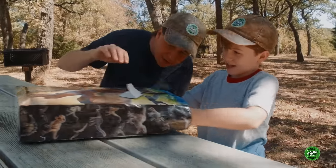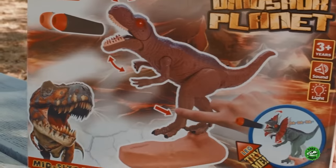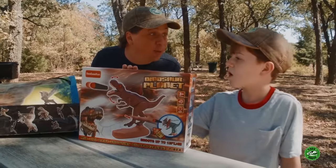Here, don't have to blow away and make a mess. There we go. Okay, yeah, don't want to lose that. Whoa! Look at this, Park Ranger Aaron! Cool, yeah. It's a dinosaur planet T-Rex toy that has a blaster built into it, huh?